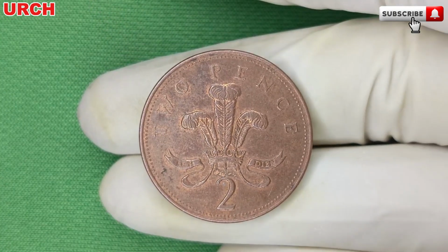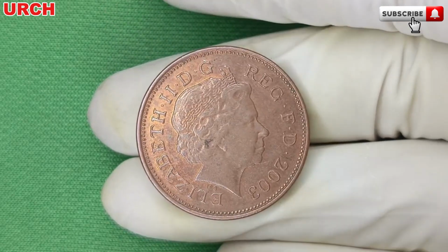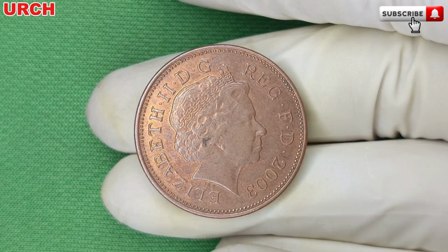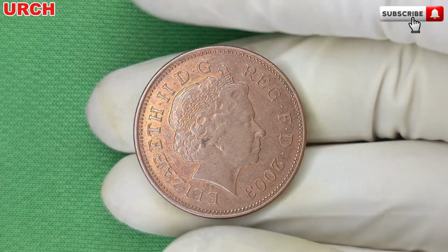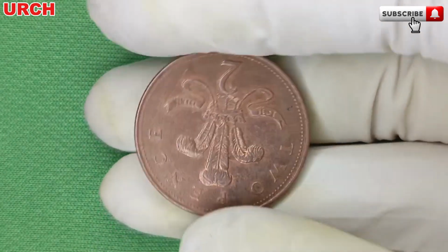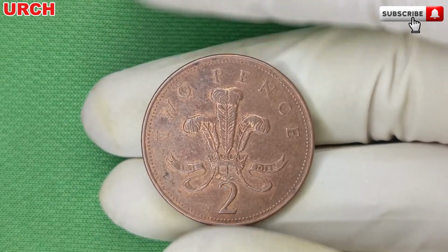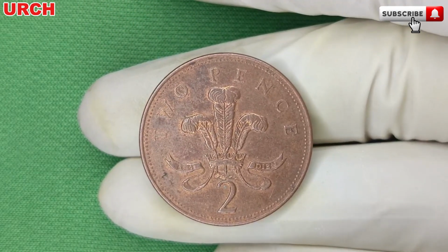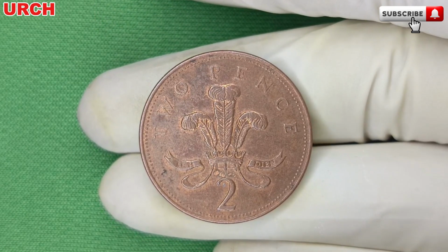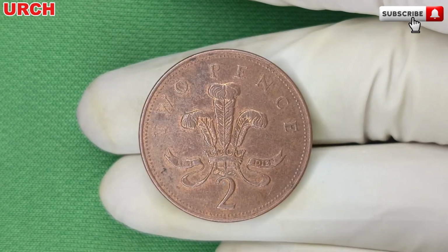Let's not forget the role of provenance. If a coin can be traced back through auctions, collectors, or even royal collections, its value rises even more. In some cases, stories surrounding a specific coin, who found it, where, and under what circumstances, can be just as compelling as the coin itself. There are tales of people finding rare 2003 2 pence coins in inherited jars of change, inside antique furniture, or tucked away in forgotten piggy banks. Each discovery fuels the legend. Each find makes collectors around the world ask, could I be next?